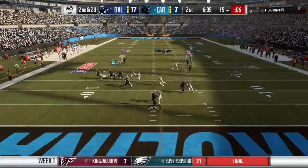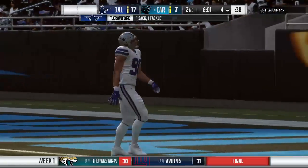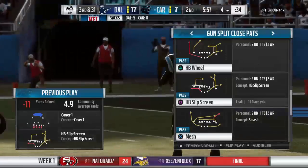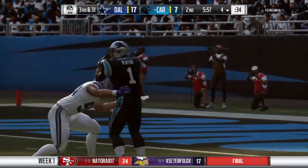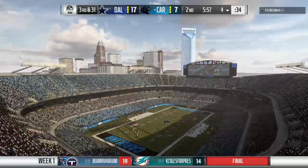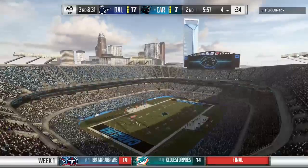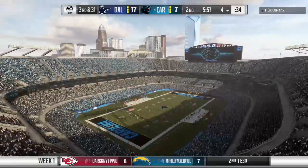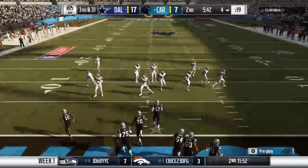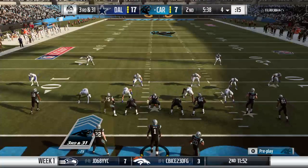To throw on 2nd down is Newton. Under pressure again, and down he goes again. Tyrone Crawford in there to get him, and this pass rush strong now. That's sacks on back-to-back plays. Need something from deep in the bag of tricks here after 1st and 2nd down went backwards. It's 3rd and very long.